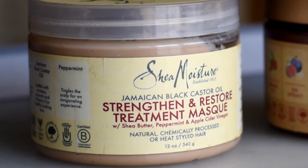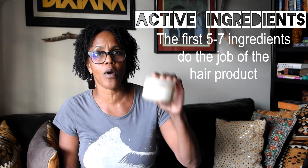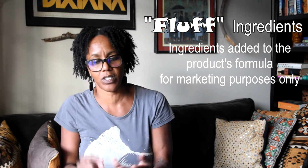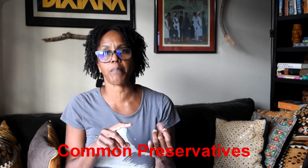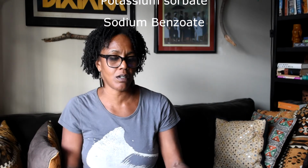Treatment Mask. Before I list those ingredients, I'm only going to list the first 7. When it comes to the ingredients label, you really only need to look at the first 5 ingredients, and then I add the other 2, because those are the active ingredients, the ones that perform what this product is supposed to do. The other ingredients listed after those 7 are really fluff ingredients, except for the ones that preserve the product and prevent bacteria, fungi, and mold, which will be in the 1% range of the product.